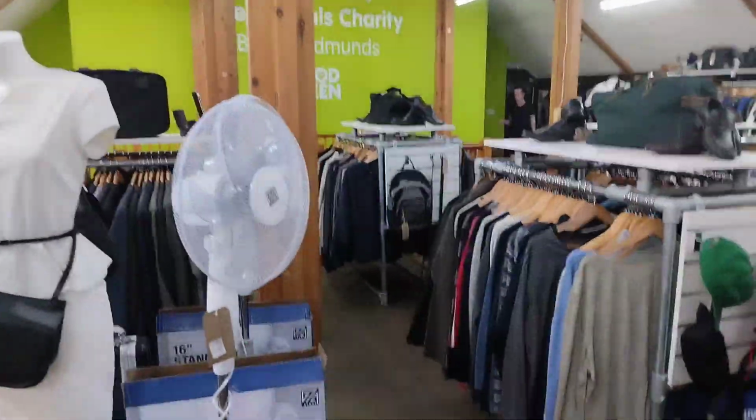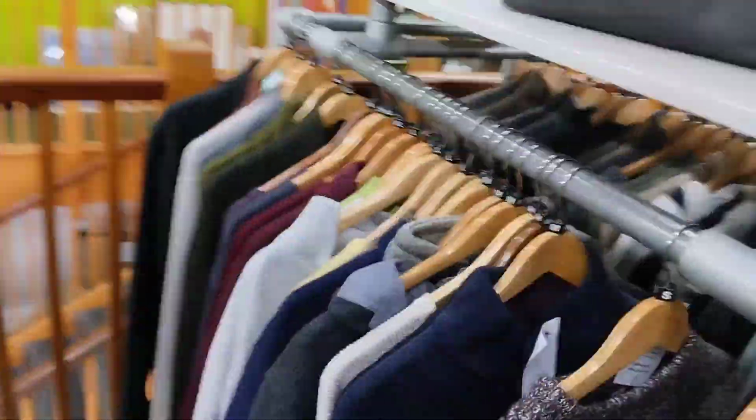So now it's winter. Now it's summer. So people are buying fan. That's a fan for 15 pounds. That's good. I think these are new fans. 15 pounds. These are sold for 35 or more. Regular shirts. So this is what Wood Green has upstairs.